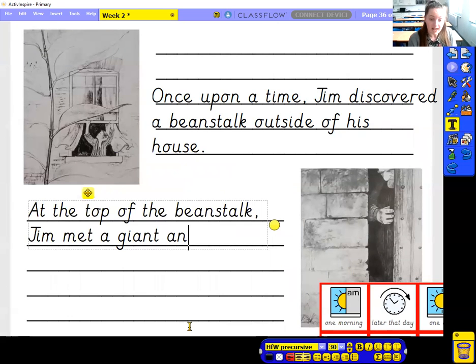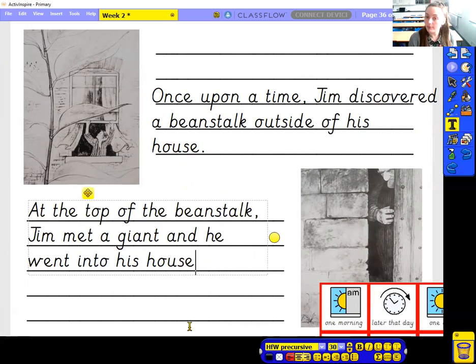I might want to say, and he went into his house. Or I might just want to leave it there and just say Jim met a giant. It's just one sentence. Oh, I thought I was going to sneeze then, but it seems to have disappeared.